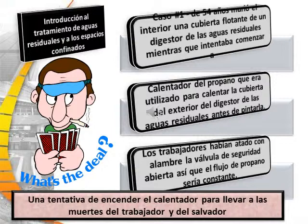In case number 1, we have a 54-year-old male who died inside a floating cover of a sewage digester while attempting to start a propane heater that was being used to warm the outside cover of the sewage digester prior to painting it. Workers had wired the safety valve open so the flow of propane would be constant. An attempt to start the heater led to the death of the worker and the rescuer.